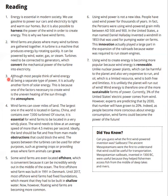Section 3. Although most people think of wind energy as being a separate type of power, it is actually another form of solar energy. This is because one of the factors necessary to create wind is the uneven heating of the sun through the atmosphere.